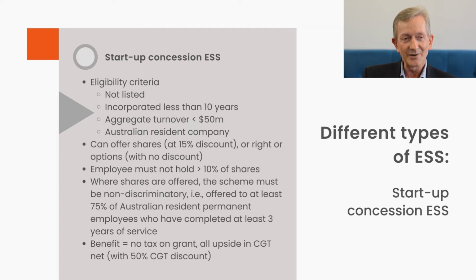On the employer side, first of all, the company must be not listed. It must have been incorporated for less than 10 years. It must have an aggregate turnover, together with any connected entities, of less than 50 million, and it must be an Australian resident company. If you satisfy all those criteria, you can offer a startup concession plan to your employees.